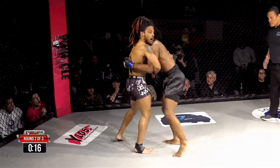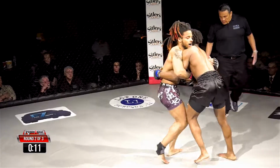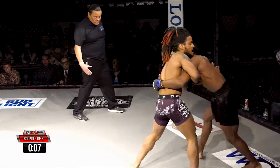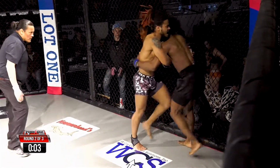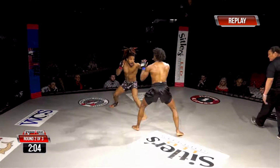Little lock up here. Little clinch here. Not quite a Muay Thai clinch, but they are exchanging knees. Khiry doing more damage with the knees currently. Those to the leg, they don't really hurt. They're more of an annoyance. That was a quick round too. Boy, that seemed to fly by.